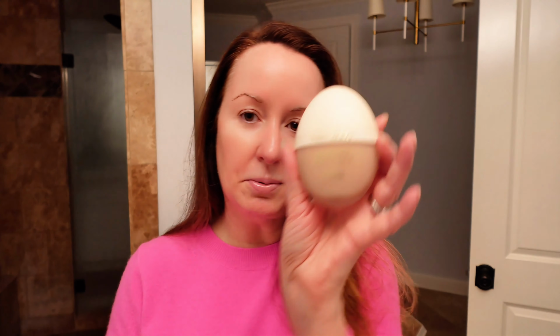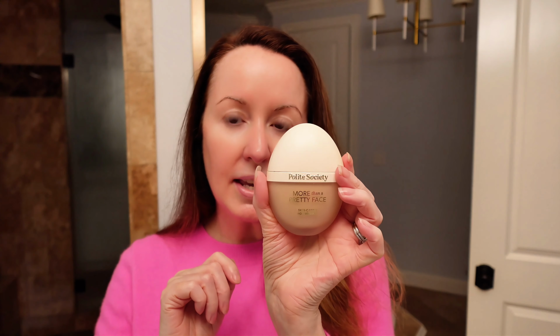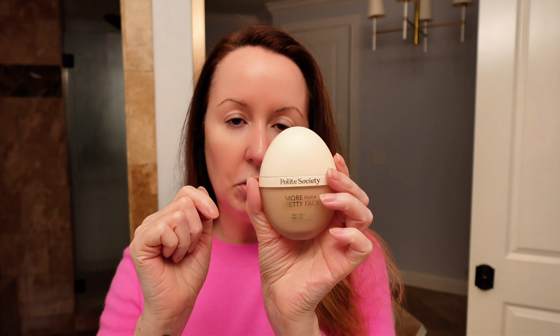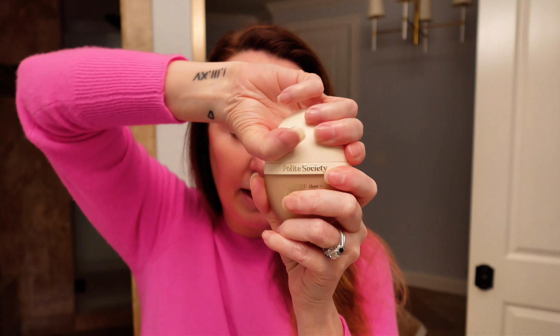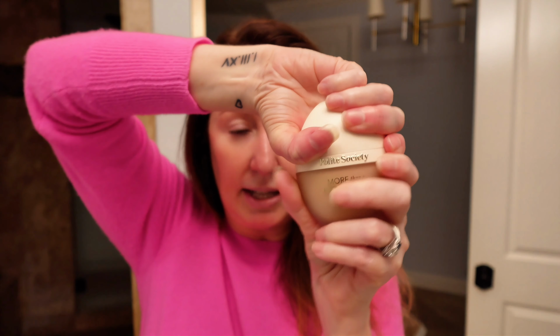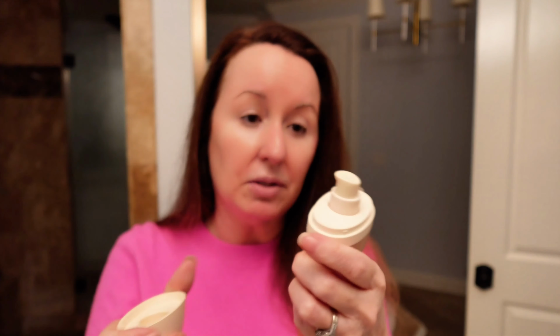So this is what it looks like. Isn't it cute? It looks like a little egg. One thing that I've seen people talk about is that this top can be difficult to get off for people who have hand dexterity or strength issues. So we're going to see how that works. It looks like you grip it and it does not twist. You have to grip it and pull it up, which I can see, if you had slippery hands after getting out of the shower, could be difficult to use.